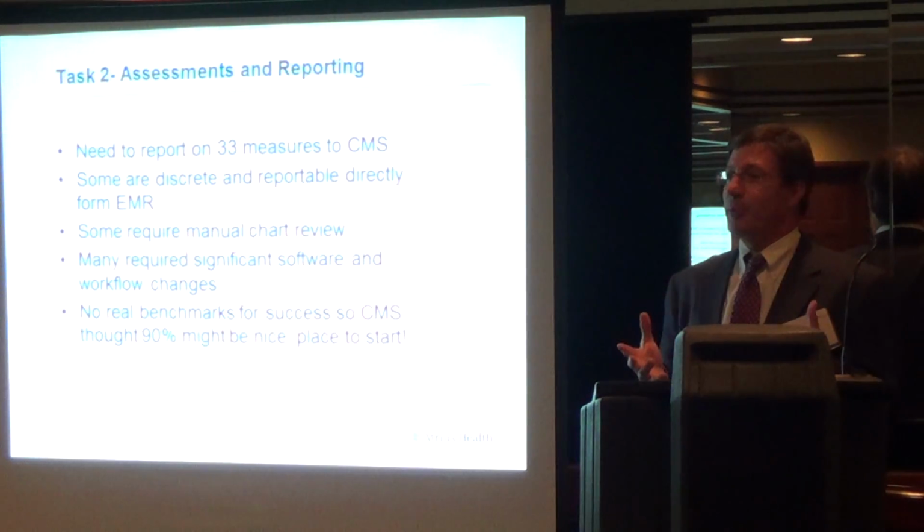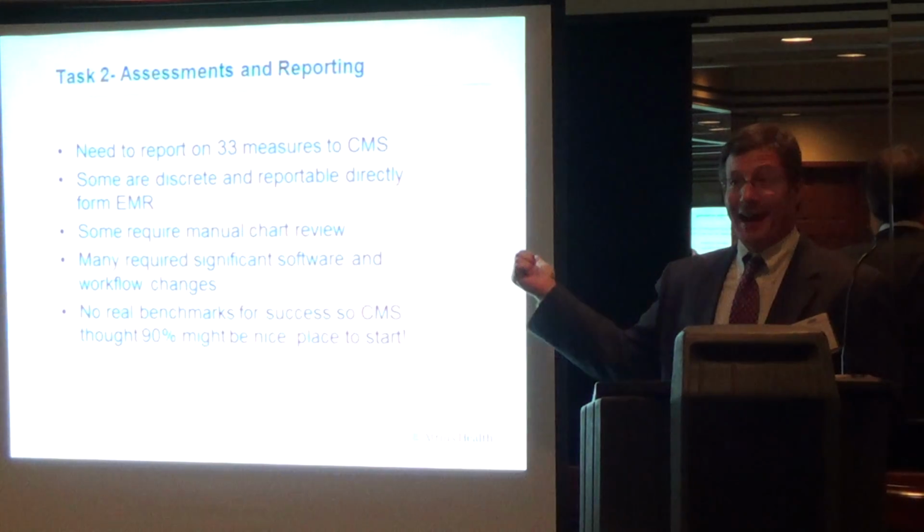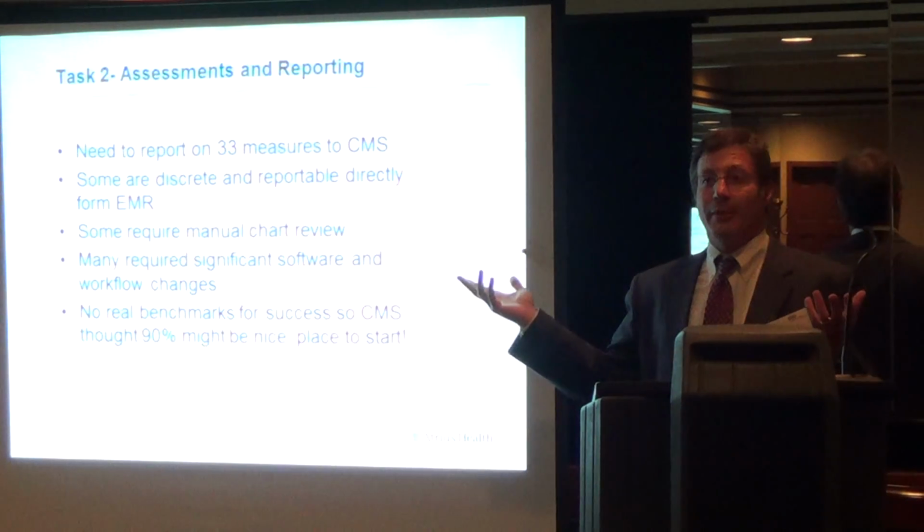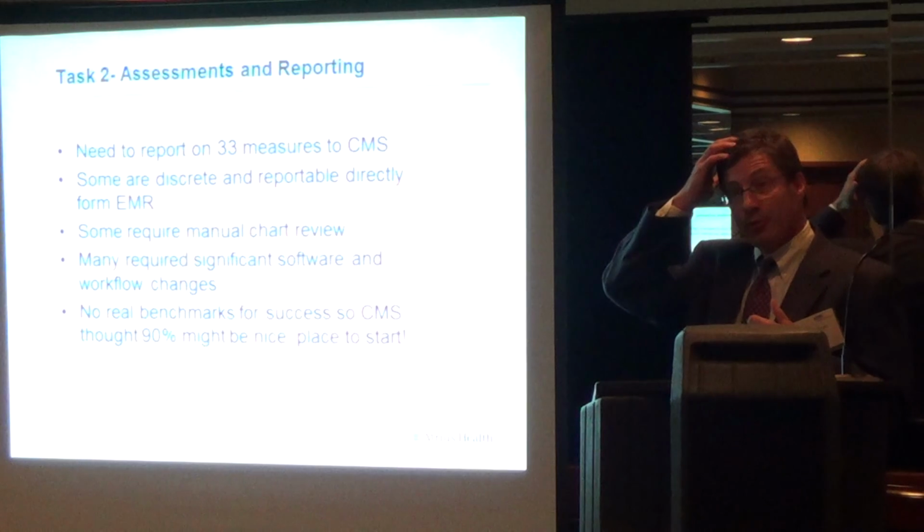For 5 years we've been working on those measures and reporting them back and going to clinicians, right? But it's certainly not 90. So if they had set 90 as the threshold for something like that, we'd fail miserably, right? And they don't really know where these thresholds are.